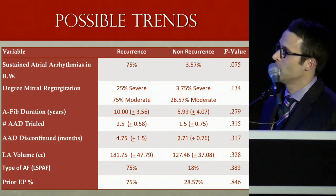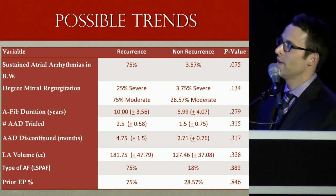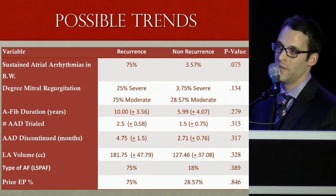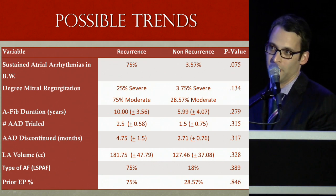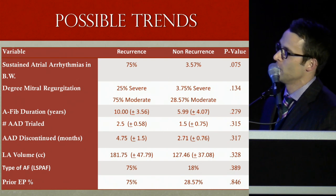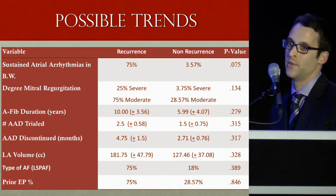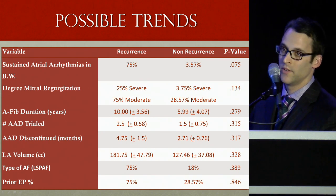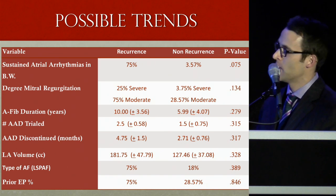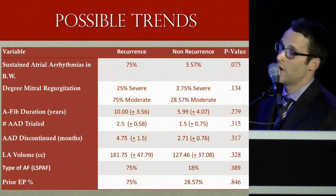Looking at the failures more closely, what do we have here? Nothing was statistically significant because it's too small. The good part about being a good procedure is we don't have a lot of failures to compare to, but we need a larger sample size. But you can see there are some trends, and we know this in the literature. It's positive or negative either way with sustained arrhythmias during the blanking window. 3 of the 4, 75%, had a lot of arrhythmias within that blanking window, and they did quiet down for about 10, 11 months, and then they had a recurrence. But I think this will trend as we enroll more. More MR, the one severe was offered open and he refused.